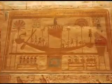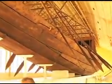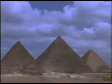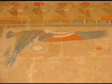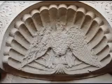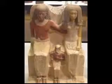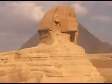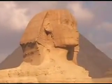Maybe something did happen after all, and there were some survivors, and they found a place to live, and that place was Egypt. And what we may have here is one of the best preserved examples of what really should be our heritage. This is where we came from. This is where civilization started. And to explore it and to see the roots is a fascinating, wonderful experience.